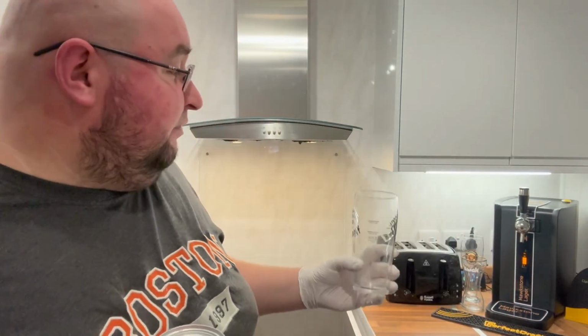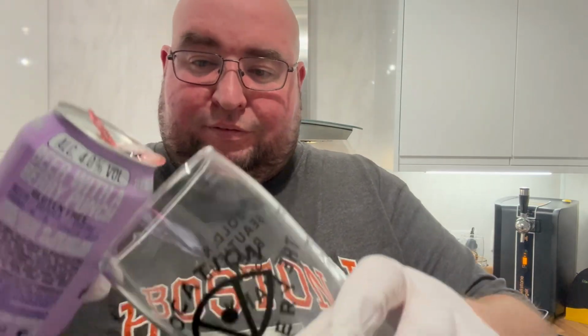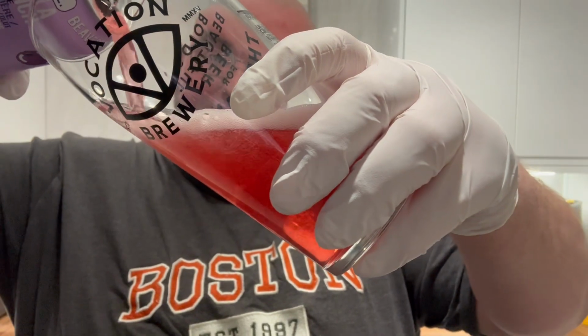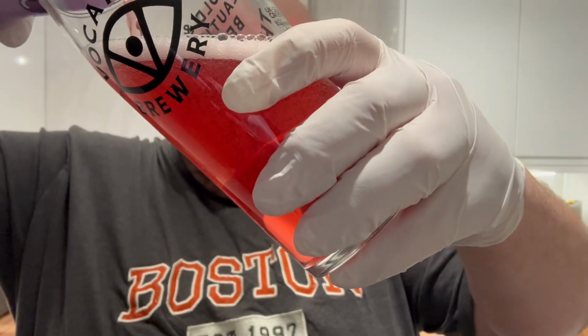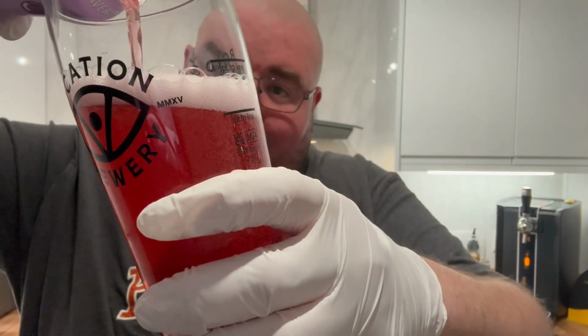Right, I've got a vocation glass. I've got some new glasses here, but I don't want to put them through the pain of putting this beer in it. Yeah, as you said, look, dark, reddy, purpley colour. In fact, it's just dark red with a purpley tanned coloured head on it. We'll see if there's any sediment in the bottom just to help flavours along a bit, but it definitely says it's a beer.